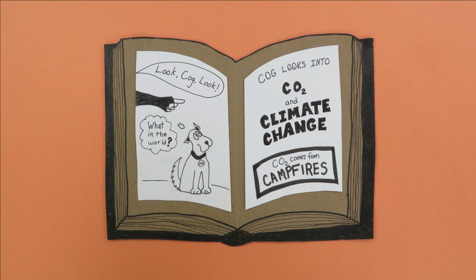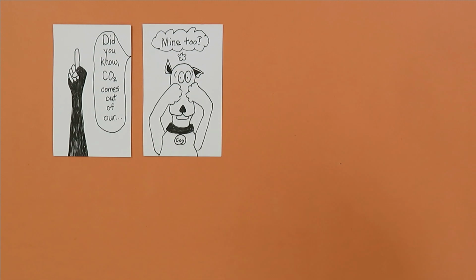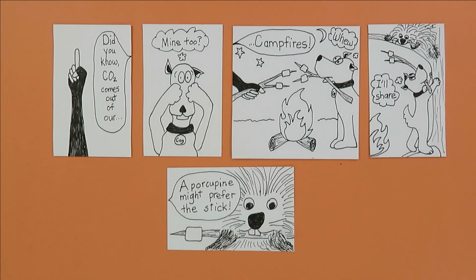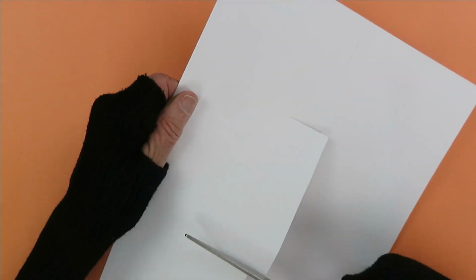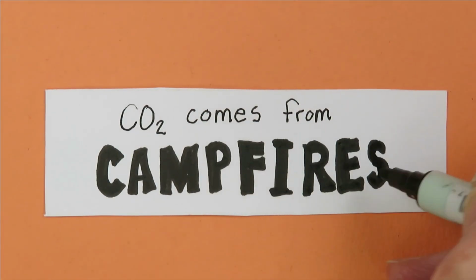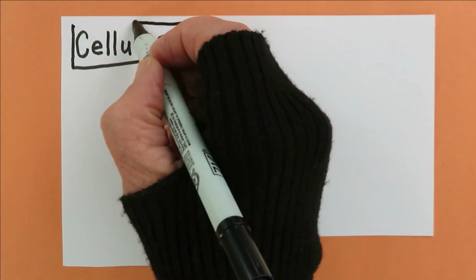Look, Cog, look. Did you know that CO2 comes out of our campfires? That's a tasty marshmallow treat, but a porcupine might prefer to eat the juicy inner bark of the stick. People can't digest the inner bark of a tree, but we can still get energy from it by burning it. Firewood is made from a few different kinds of carbon-based molecules, but we're going to simplify and focus on cellulose.